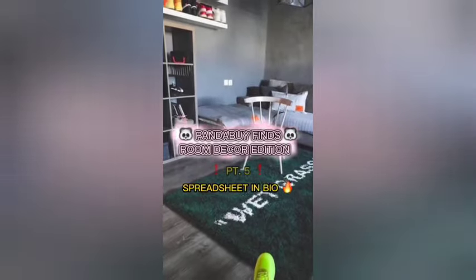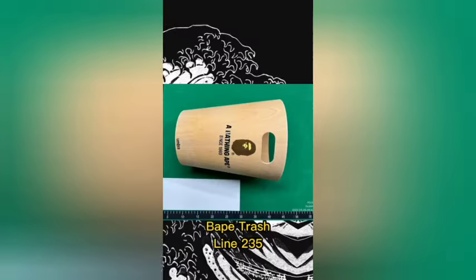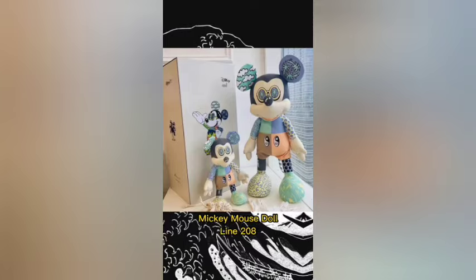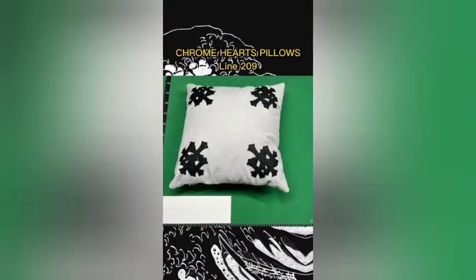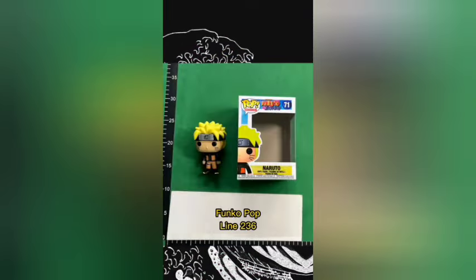Panda Buy Finds Room Decor Edition PT 5. Vape Trash Line 235, Mickey Mouse Doll Line 208, Chrome Hearts Pillows Line 209, Supreme Inflatable Blimp Line 211, Funko Pop Line 236.